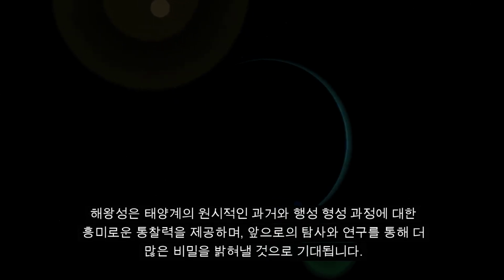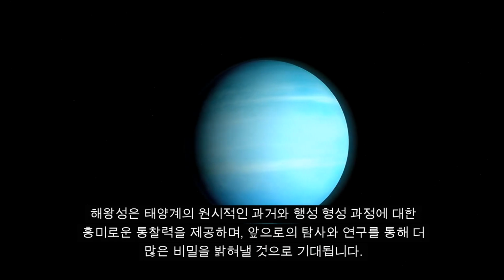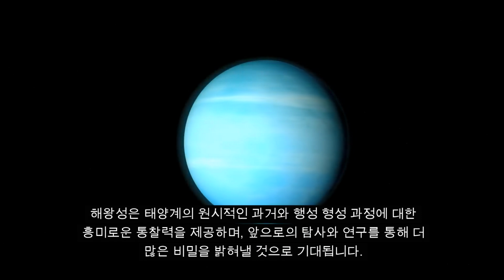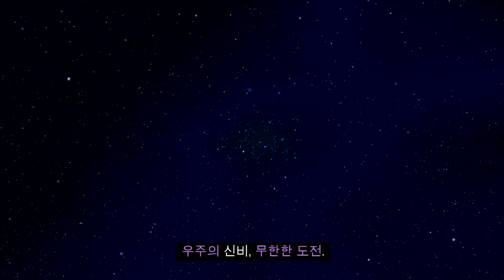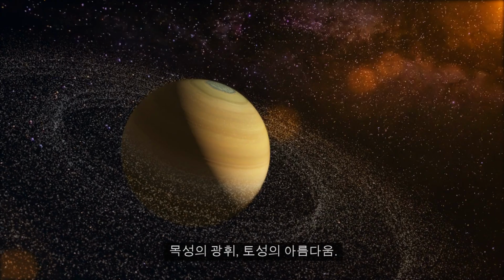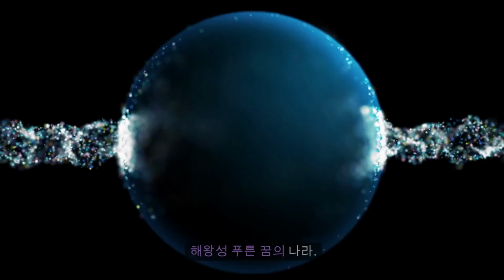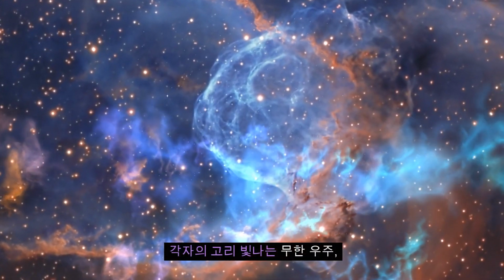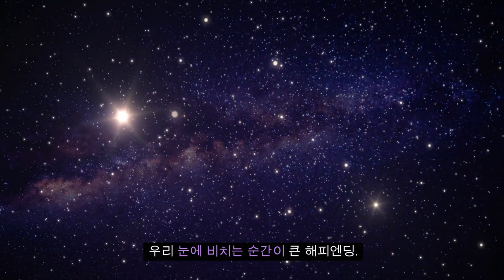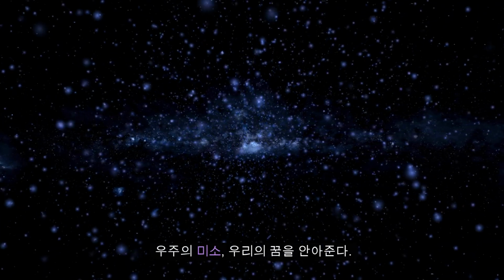Neptune offers intriguing insights into the primordial past of the solar system and the processes of planetary formation, a mystery of the cosmos, an infinite endeavor. Jupiter's radiance, Saturn's beauty, Neptune's icy maze, a realm of azure dreams. For Neptune, each ring shining in the boundless cosmos. The moment reflected in our eyes is the grand happy ending. The smile of the universe embraces our dreams.